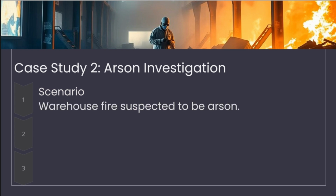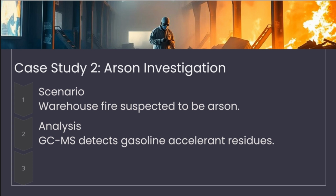Now, for our case study 2, which is an arson investigation, this case study focuses on an investigation into a suspected arson at a warehouse. Now, the scenario is that a warehouse fire was suspected to be caused by arson. The only way to figure this out is to do a confirmatory test. Now, you can only do a confirmatory test if you're going to use GCMS.